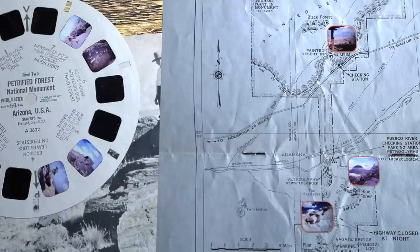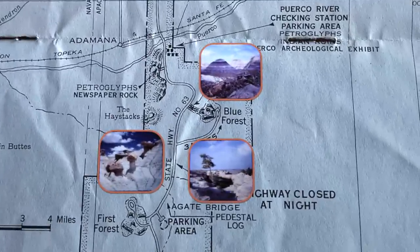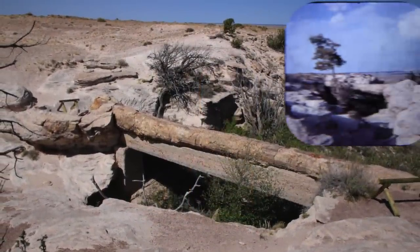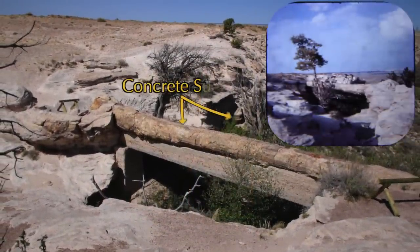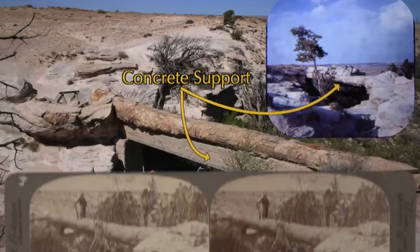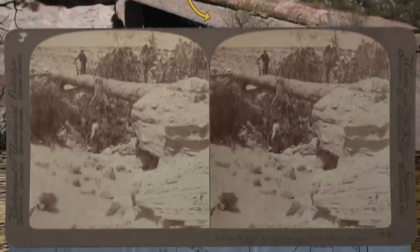This was easy to find, since it's one of the most popular stops in the park. It's clearly marked on the map. This site's pretty much unchanged. The petrified span had supports added way back in 1911, which you can see in shadow in the Viewmaster picture. Pictures and descriptions of sites like this drew more and more tourists to the park.